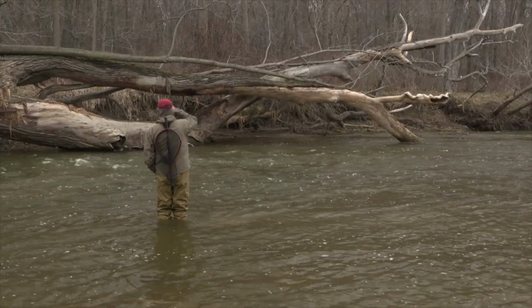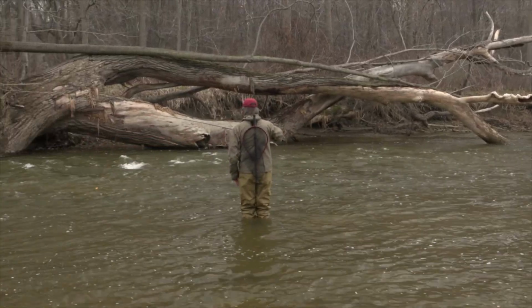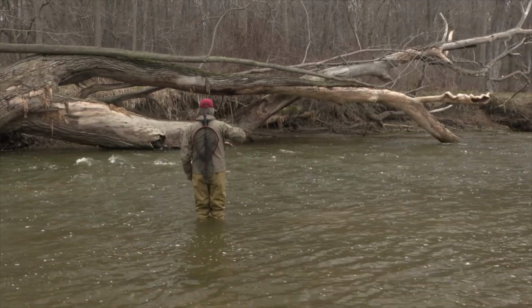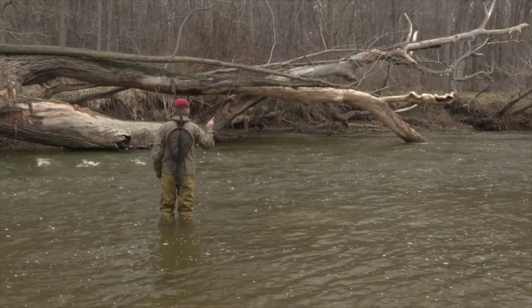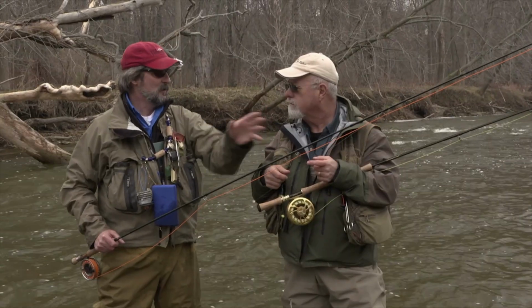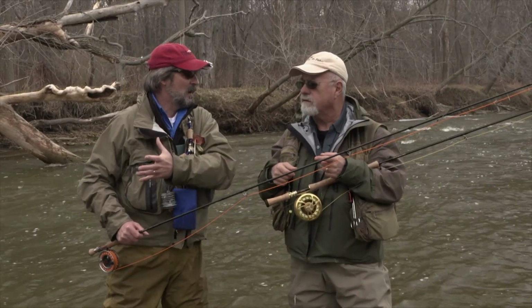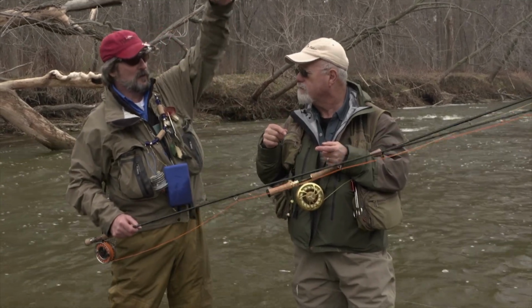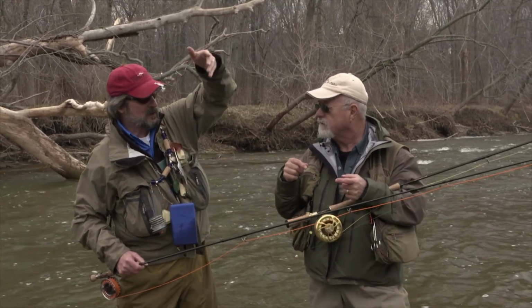And then what I'm doing is actually high sticking. A lot of people say that high sticking is a straight line down, normally with no indicator on your line. And a lot of people say, well, you can't fish high stick with an indicator, and I say, why not? I just proved you can. Yeah, I've been watching you. So you just hold the indicator off, and what I'm really doing is feeling it touch the bottom.